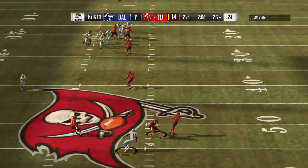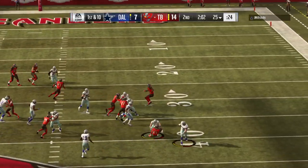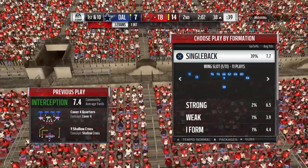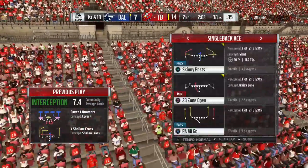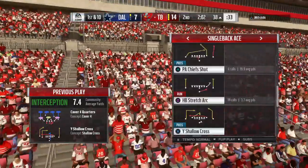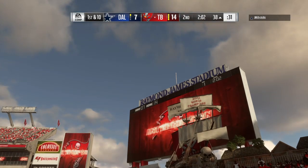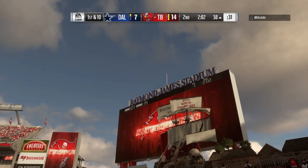Looking for Cooper, and it's intercepted. Picked off by Justin Evans. And this one will be returned to right around the 38-yard line. Cooper was the intended target. Oh, timing is everything on a route like this. He tried to drive that football into a tight spot. And if you're a little early or a little late, chances are there's going to be someone there. And sure enough, this one's going the other way.